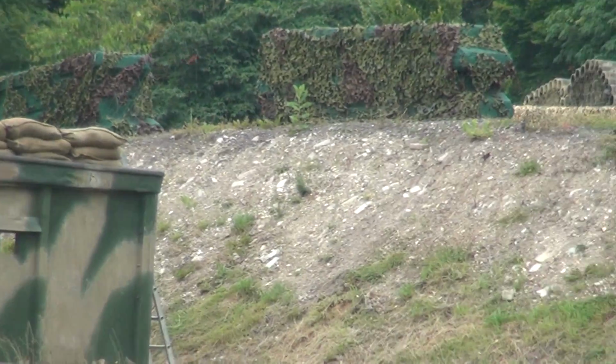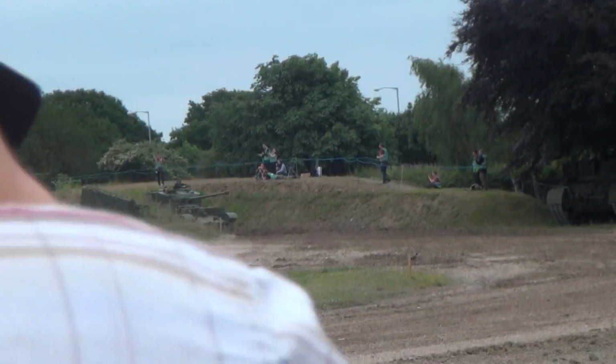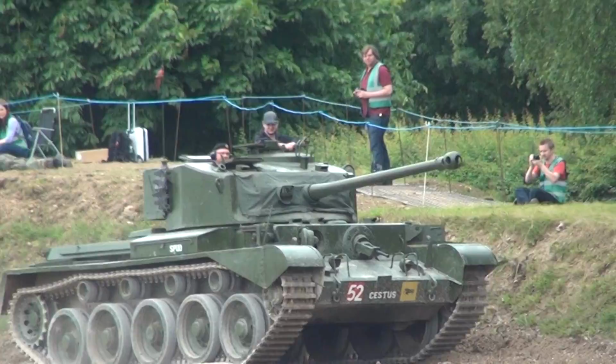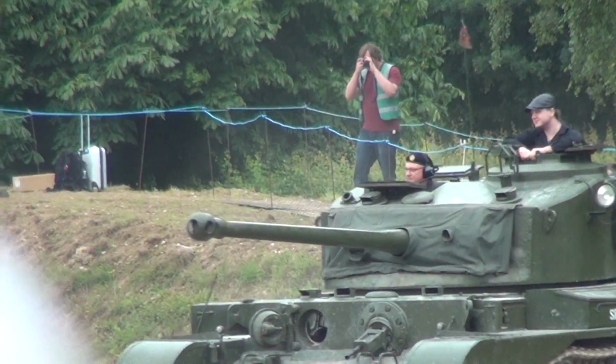The Comet comes into service late in 1944, and that gun is basically a slightly shortened version of the 17-pounder gun. And that could fire discarding sabot ammunition, which means it would fire out the end of that barrel a small pot that contained a slug of tungsten.